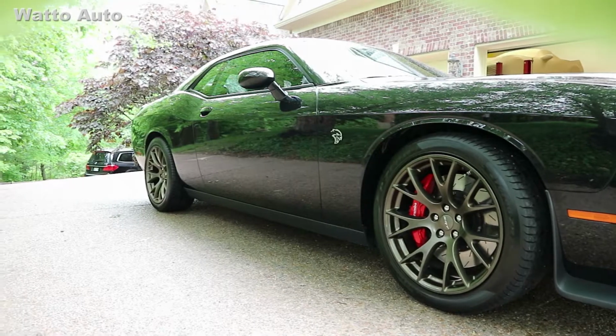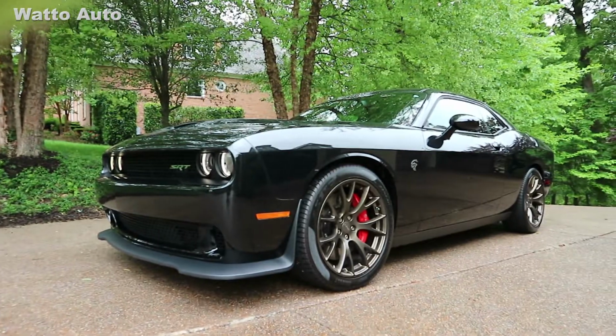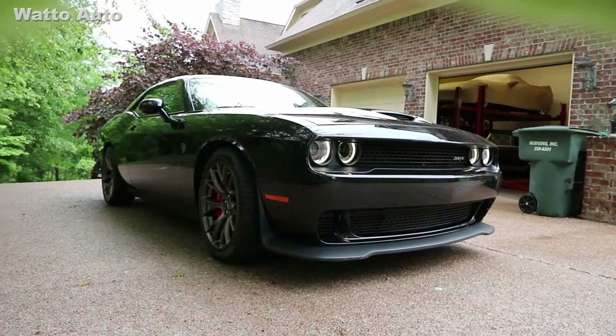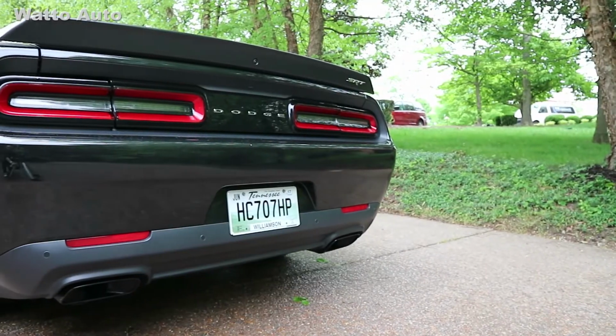The Dodge Challenger is one of the most popular American muscle cars in the world. The iconic looks combined with impressive performance numbers have made it a hit with automotive enthusiasts worldwide. Behind me is a Dodge Challenger Hellcat, which is a factory-modified Dodge Challenger which has been souped up by Dodge to produce a whopping 707 horsepower.